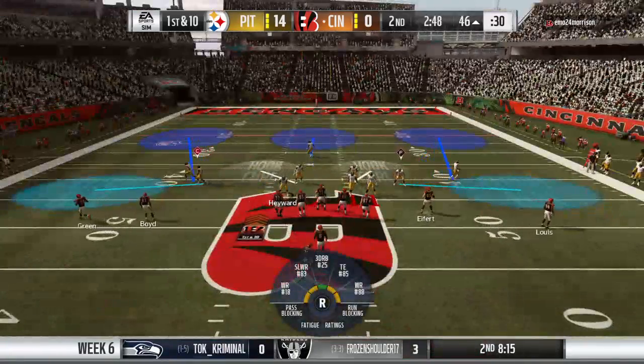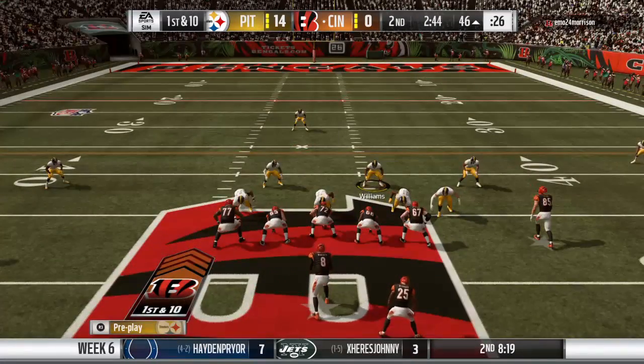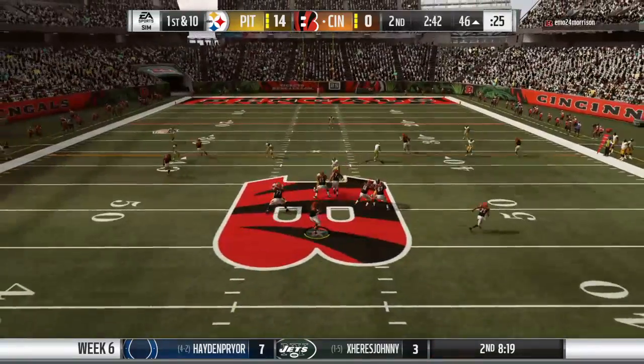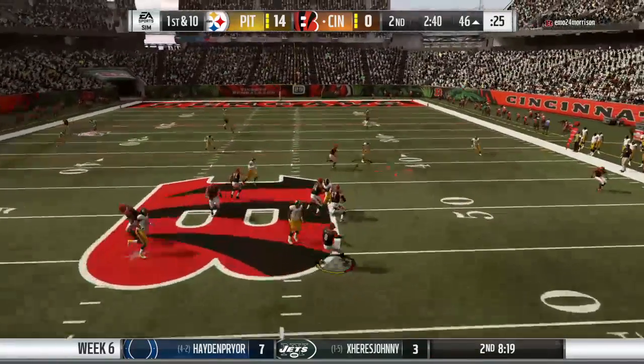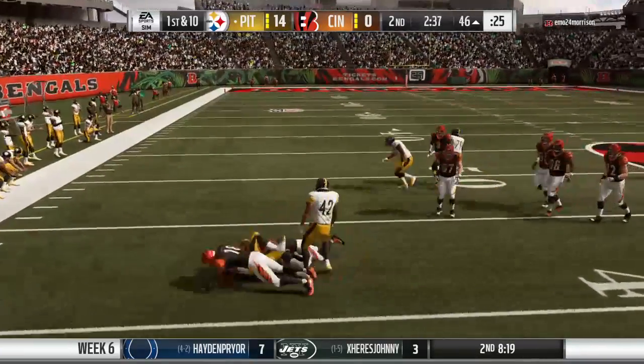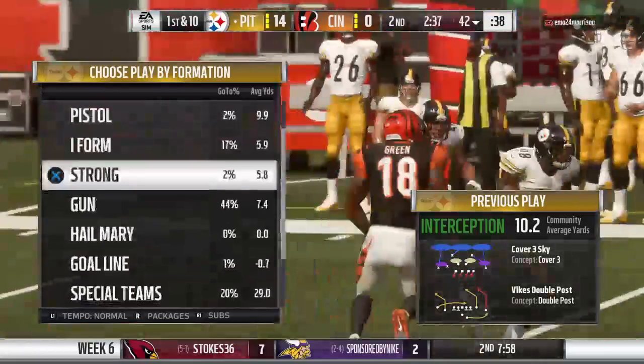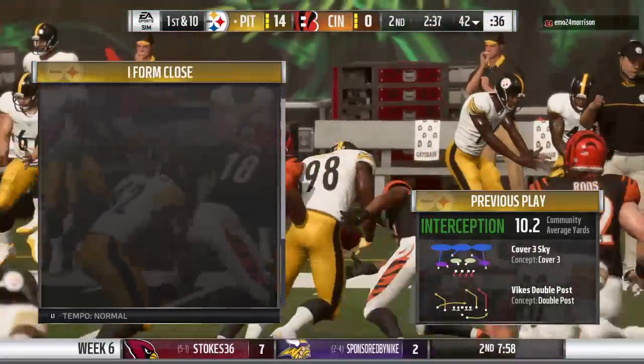Operating out of Steeler territory now. Here's 1st and 10 at the 46. First down, Mariota, looking for Green, and it's intercepted. Picked off around the 41, and they will take over possession of the football at their 42-yard line.